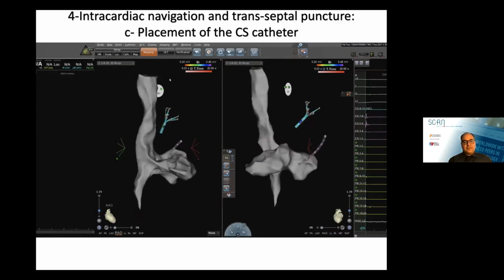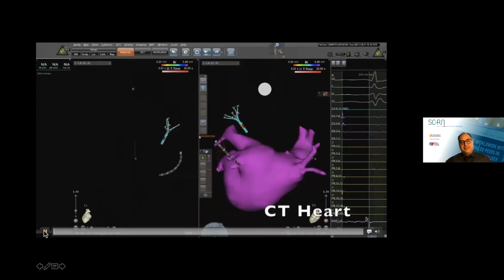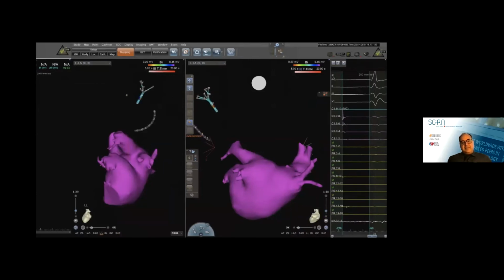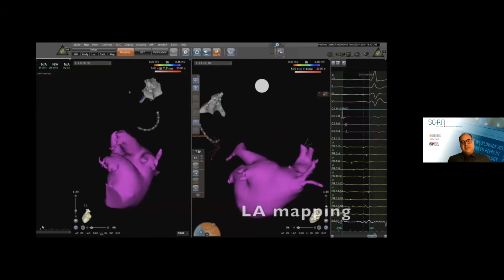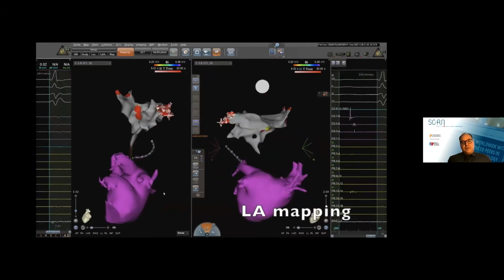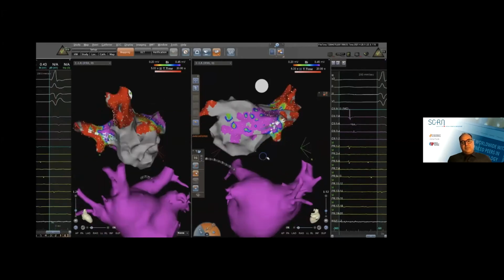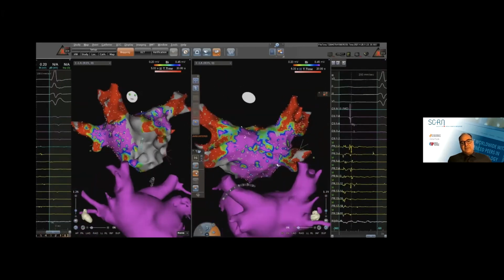So that's pretty much the initial part of the study where we had the access, we navigated sheaths and catheters to the right atrium, we did the transseptal, and now we're gonna do the mapping of the left atrium. So I sped up this part because I'm sure you're not interested in looking at the left atrial geometry creation, but this patient had a CT scan, although it's not necessary. And in many patients, I skipped the CT scan. But just to show you, again, this is a sped up video, but I'm using a pentarray to create a left atrial geometry and voltage.